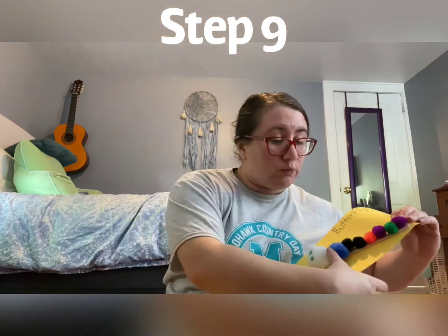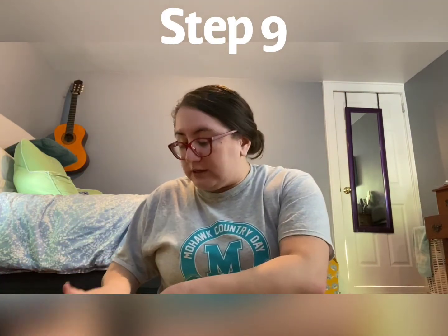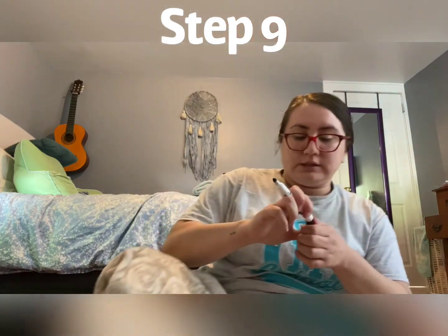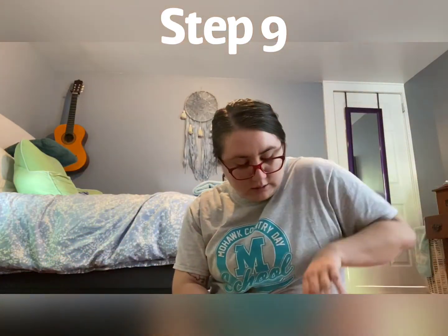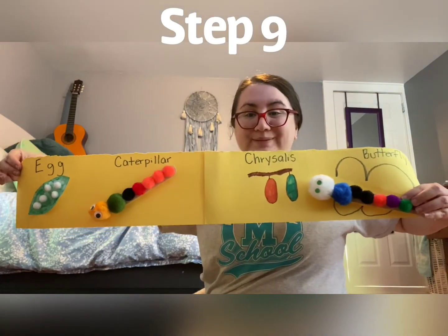And for our butterfly, we're going to draw butterfly wings. So I'm going to take some markers and draw them on. But if you feel like you want to do it with tissue paper or with paint, you could also do that as well. So I'm going to grab my marker and make some wings. At the end, you'll have something that looks like this.